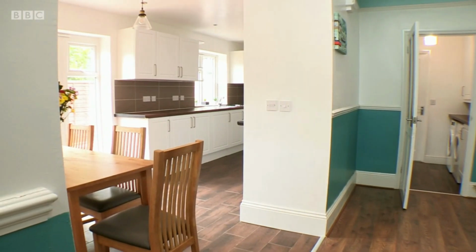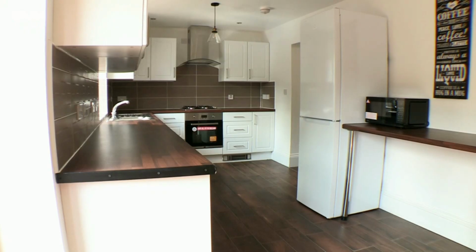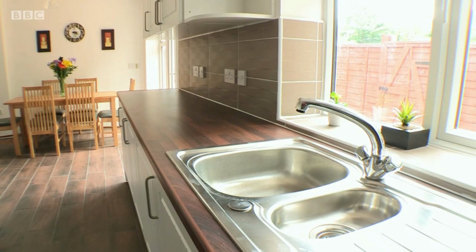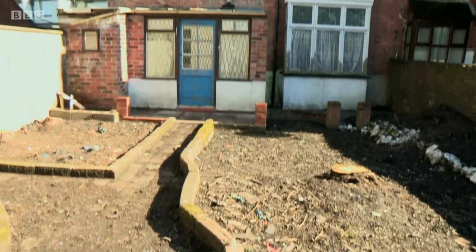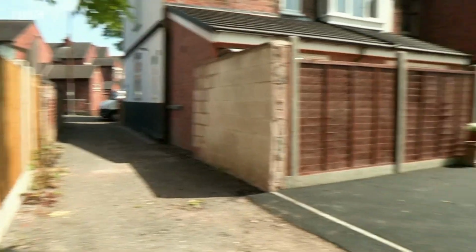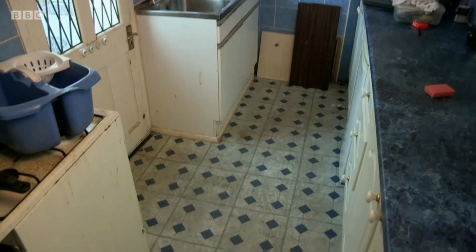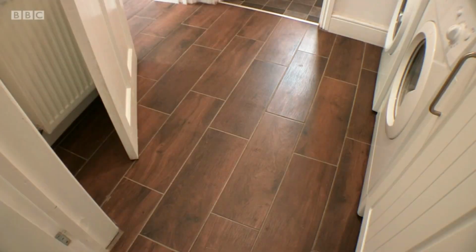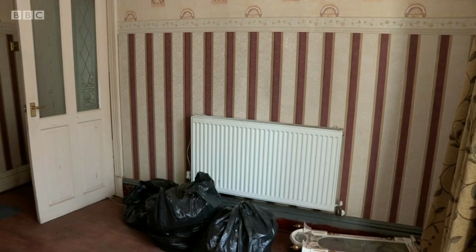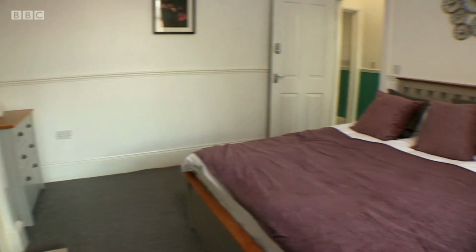That single-storey extension was added onto the back and the old bay window was removed to create a large open-plan kitchen, dining, living room space. The remaining outside back garden space has been split into a patio area and a large double driveway. The old kitchen has been transformed into a utility and shower room. Furthermore, the two downstairs reception rooms have been beautifully transformed into bedrooms.